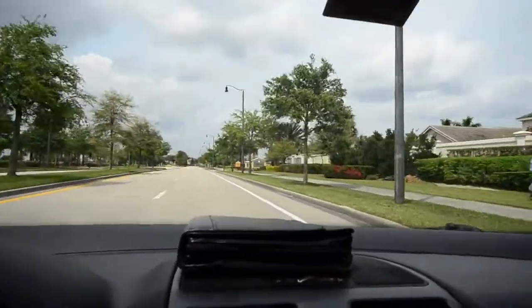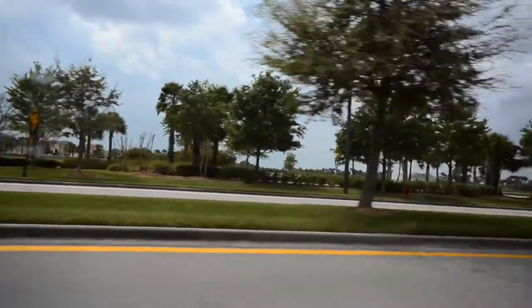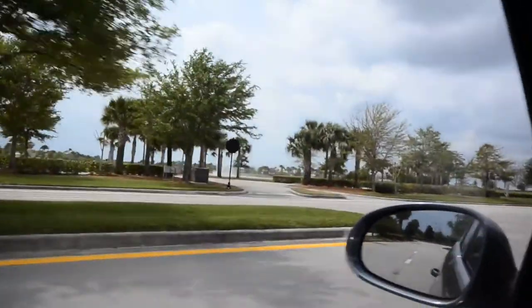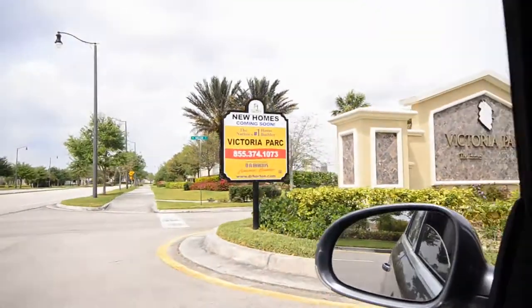Front gate, and then over there is where the Estates of Tradition are. That is a little park right there, a little parking area. That's actually the HGTV home that was on HGTV. And then this is the front gate of the community.